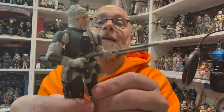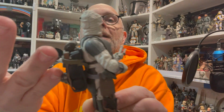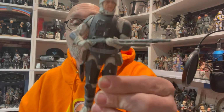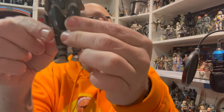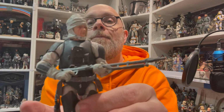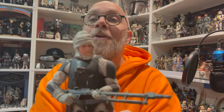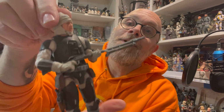He looks incredible. He's got his sidearm, his rifle, his backpack, his bandages. He's rocking his little slippers. He just looks great. Articulation, considering he's a bulky armored dude in bandages, is great. So there we go. Good old Dengar.